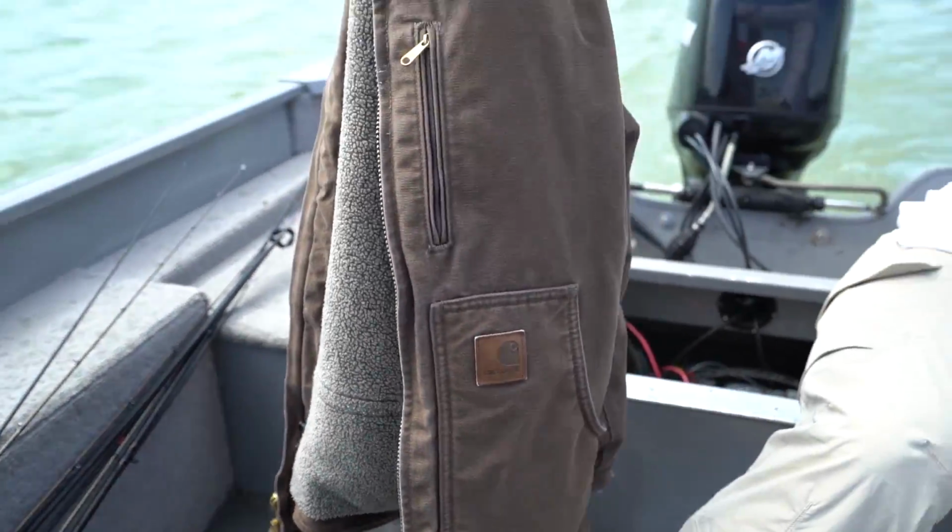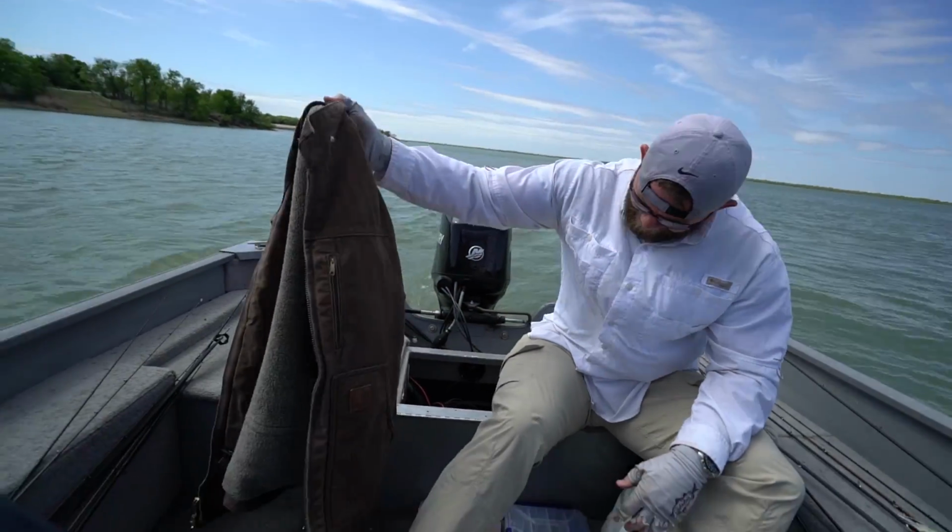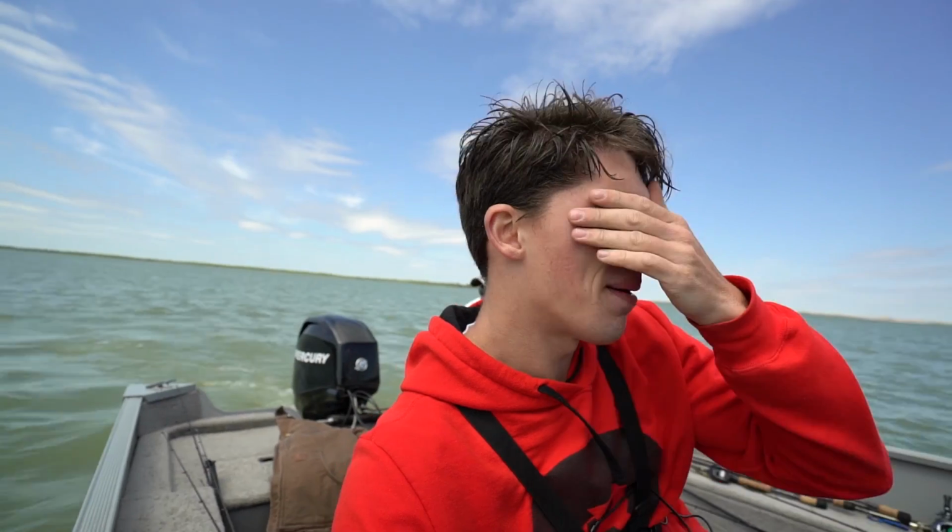That is a solid, like, 35 pounds. God, the pool is angry as hell today. Oh my God, just raging waves. If I'm not getting absolutely shafted when it comes to the bite, I'm getting shafted in some other way.